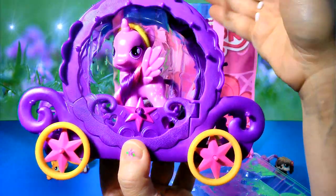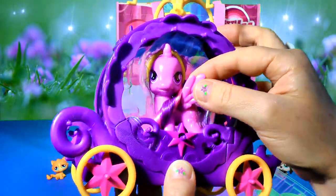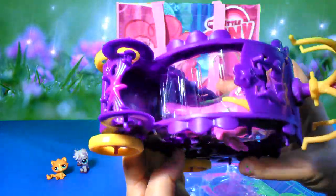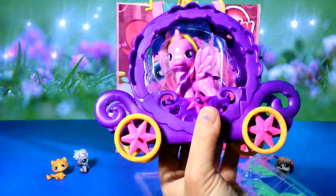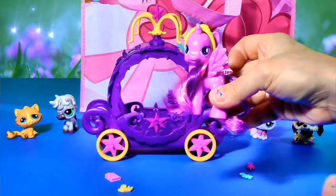So here's the carriage up close. You see this top part spins. And oh, we need to get her out of there. She's in there real good too. I'm gonna have to cut this. Okay, so here we have everything out of the box.